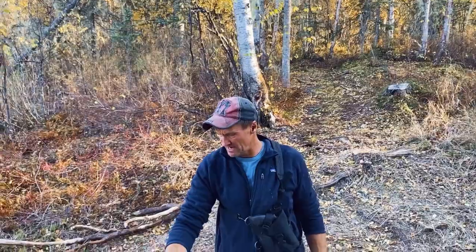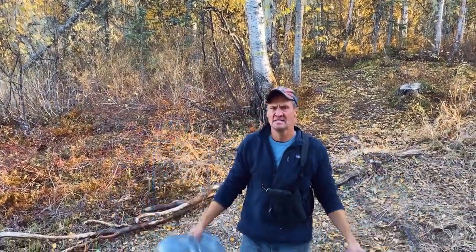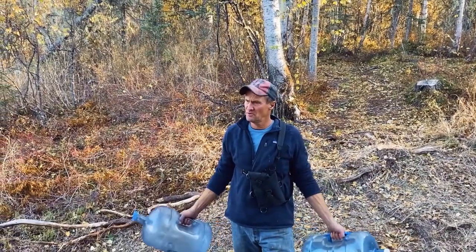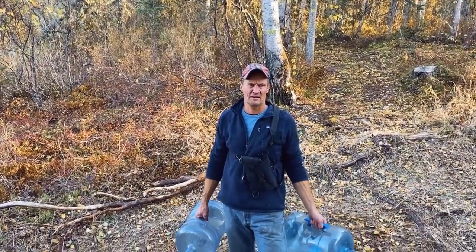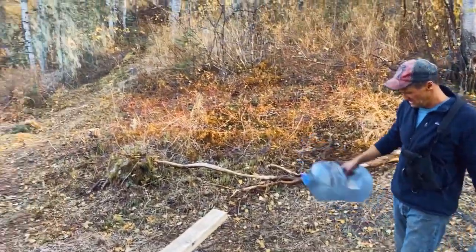Now we're going to go back to the spring and fill up these two 5-gallon jugs, and that should take care of the water supply for the whole weekend. So today's Saturday, Saturday night, Sunday morning, and for lunch, do the dishes, everything. So let's head down there.